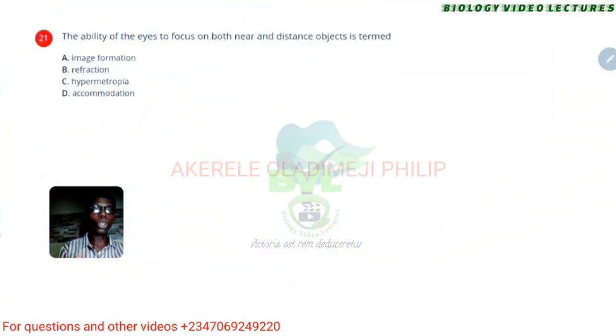Now, the ability of the eye to focus on both distant and near objects is called accommodation. When people use glasses, it means that something is wrong with this ability. Naturally, our eyeball should be able to focus on a distant object or a close object. So the answer to this question is accommodation, which means the ability for your eyes to look at something that's far off or look at something that is close.